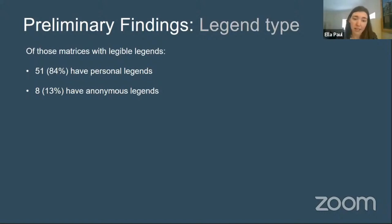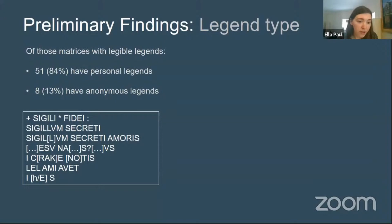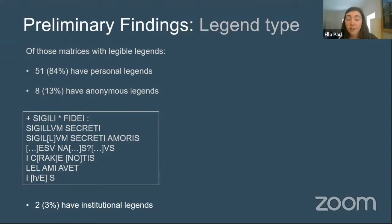It's just eight in total, and this is all of them. We have one that appears twice, so there's seven in total. One in French, one in English, and then the rest in Latin. Two invocations of Jesus, and three more standard anonymous legends at the top. We also have two within the dataset that have institutional legends, and I'll discuss just one of them here.